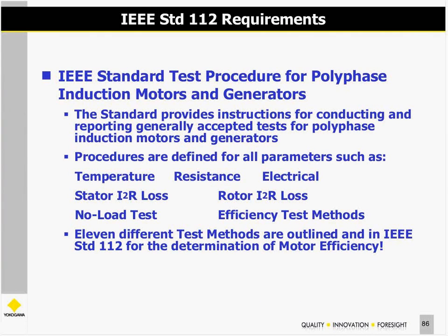A little bit on IEEE Standard 112. This is the standard test procedures for polyphase induction motors and generators. And it defines all the parameters such as everything inside the motor, the electrical, mechanical test, the temperature, resistance test, efficiency test methods, all within this standard. Very comprehensive, very detailed standard.